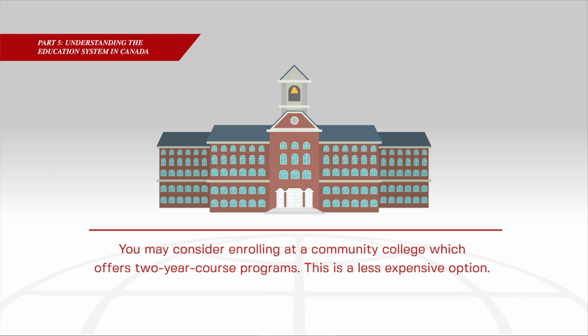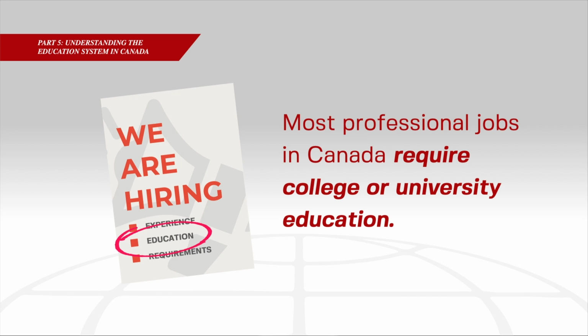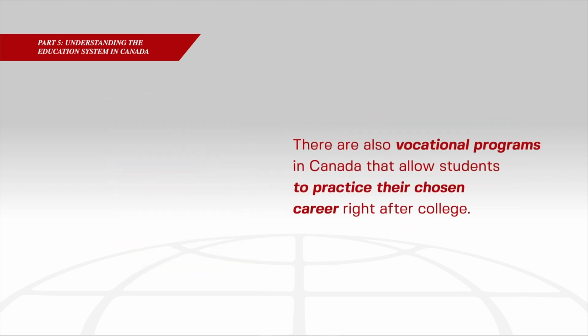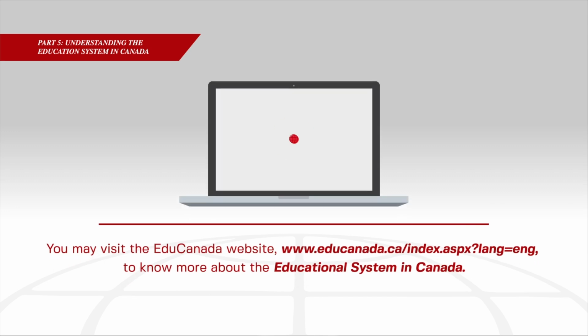This is a less expensive option. However, most professional jobs in Canada require college or university education. There are also vocational programs in Canada that allow students to practice their chosen career right after college. You may visit the EduCanada website to know more about the educational system in Canada.